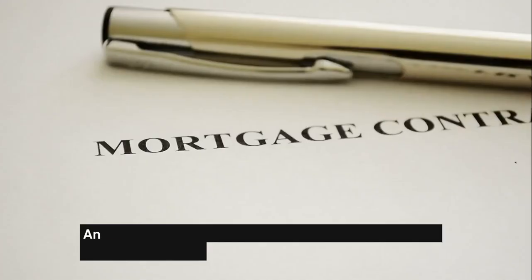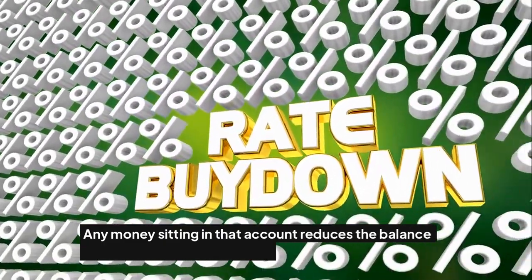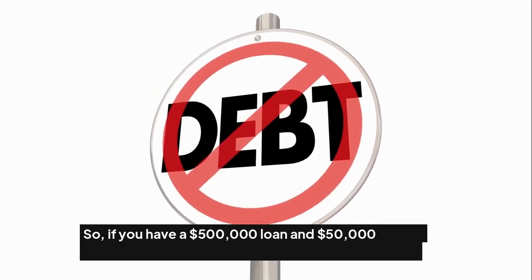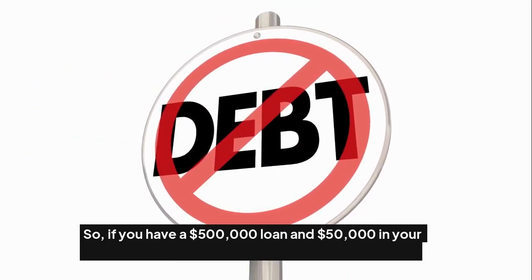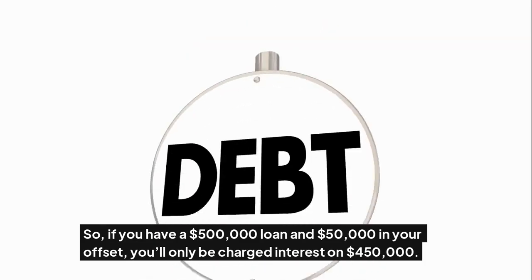Here's how it works. An offset account is a transaction account that's linked to your mortgage. Any money sitting in that account reduces the balance your interest is calculated on. So, if you have a $500,000 loan and $50,000 in your offset, you'll only be charged interest on $450,000.